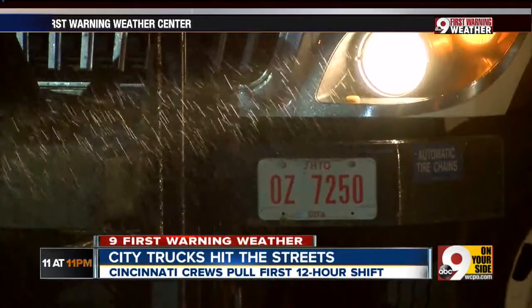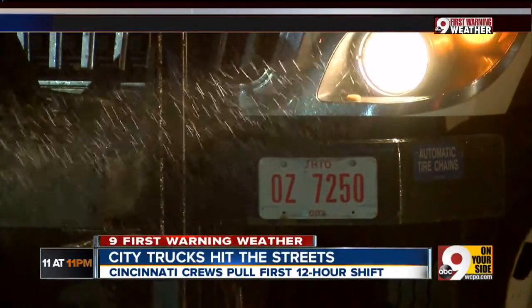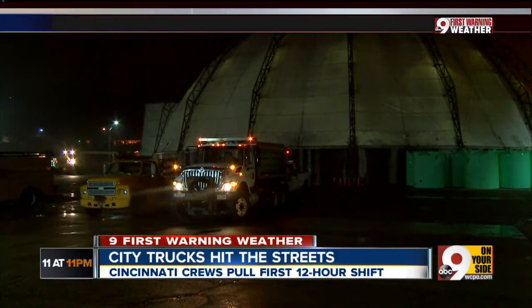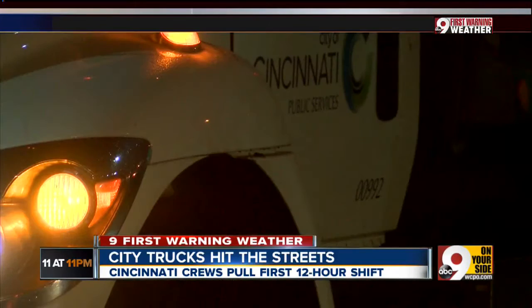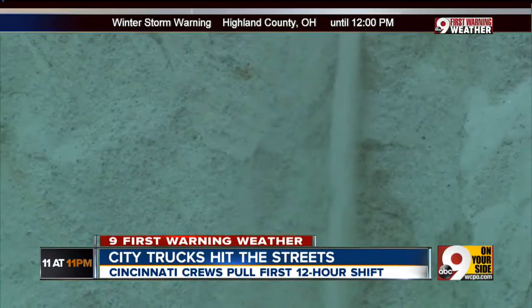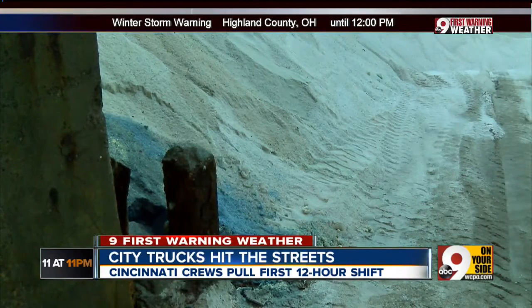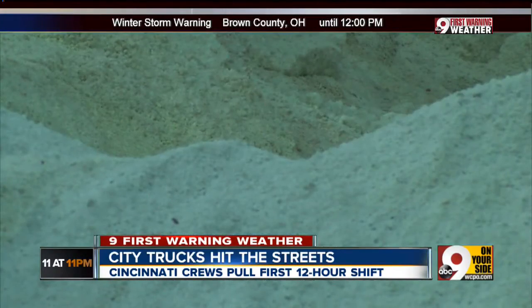You might have seen them out on Friday putting down the brine and pre-treating some of those roads. I asked them if there's any concern that would wash away in this rain that we've had throughout the day. They said no, but that's why you haven't seen them putting any of the salt down yet, because it could wash away. They've got 77 trucks just now hitting the roads, fanning out across Cincinnati. They're going to be doing that all overnight.